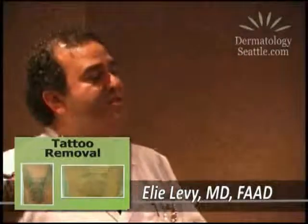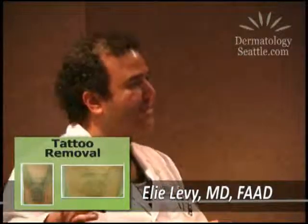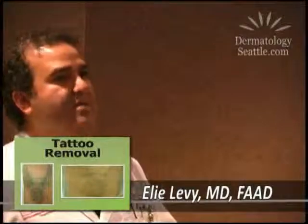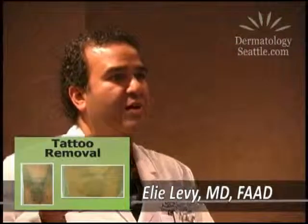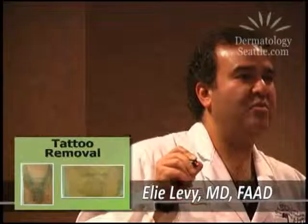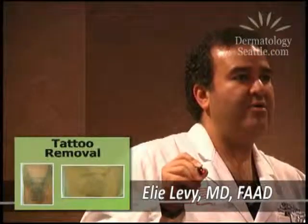It takes about 5 to 7 treatments. It's not a one-time kind of deal. It takes a little while for us to get it all gone. And here's another one before, and here's an example. You can see the laser, we're holding the laser right there, and tracing it out. We trace the whole thing.